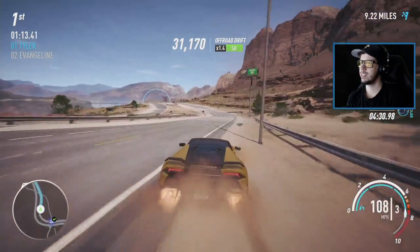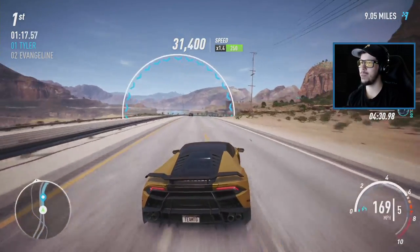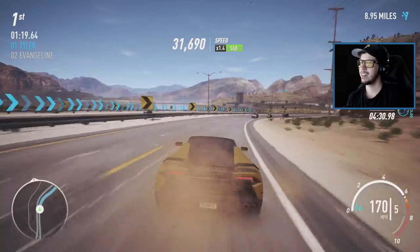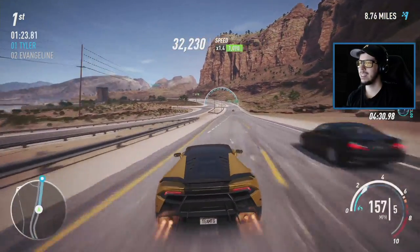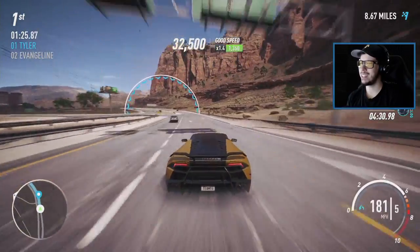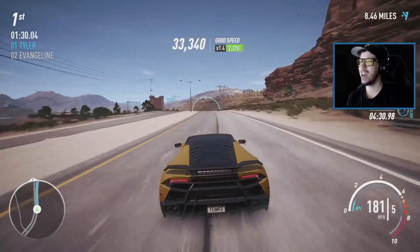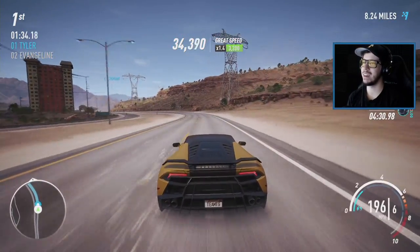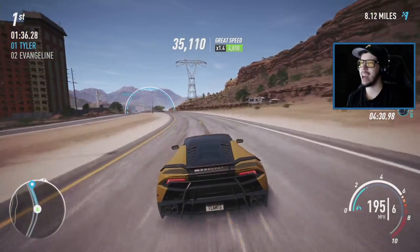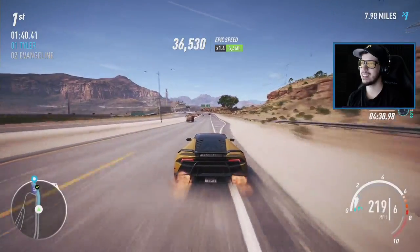Oh geez, we're going a little off-road. That's okay, a little off-road never hurt nobody. Well, it definitely hurts Lamborghinis, but a little off-road don't hurt nobody. As we just gun it through, 9 miles to go, and we're just slicing through it like butter. Look at that mile counter in the top right go down. It's ridiculous.